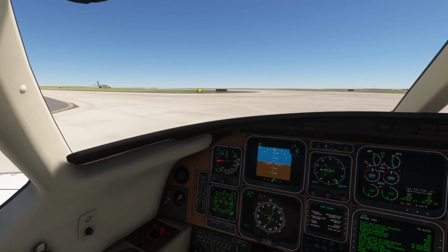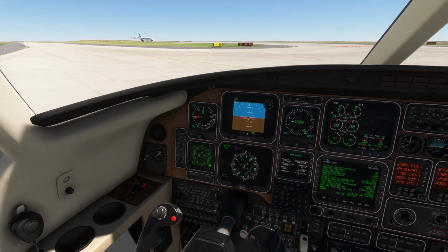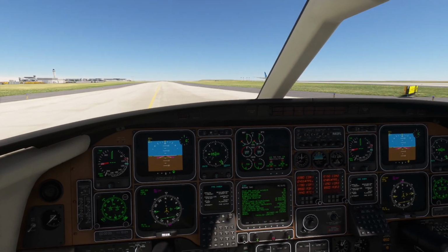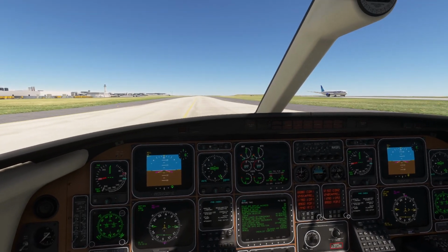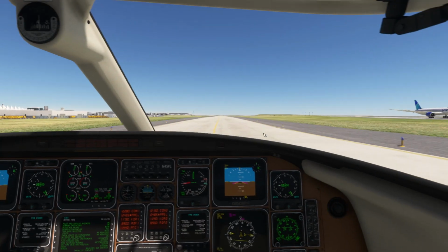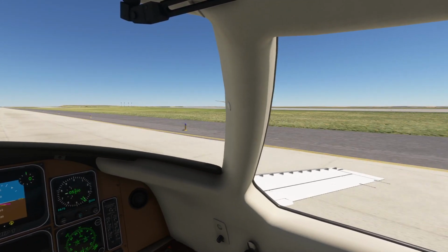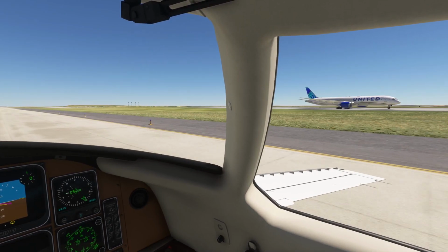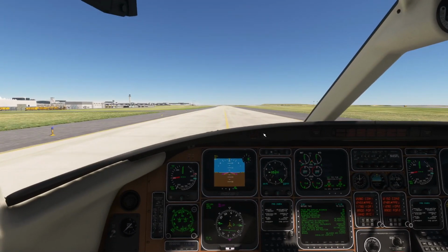And this guy, what is this? Oh, it's a 777. Ain't that something? That's pretty cool. I'm going kind of ham on these brakes here. No, it's a 787. Sorry, that's my bad.